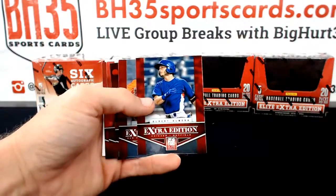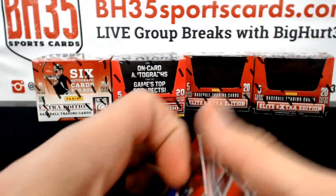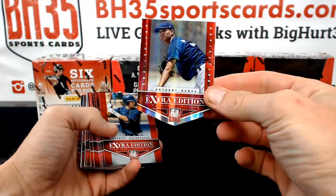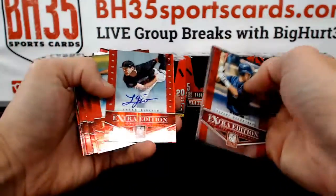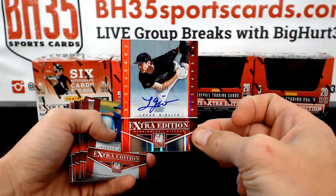Oh, 9.5 sold for 156. All right, so it's not huge, but it's still pretty awesome. Anthony Banda to 200 for the Brewers. I mean, it's a great card. Lucas Giolito to 722. Nationals.